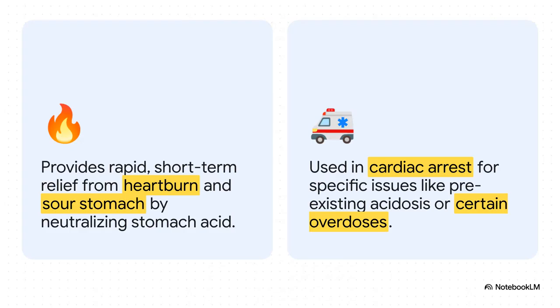I mean, just look at this contrast. It's pretty staggering, right? On one hand, you can stir a little bit into some water for simple heartburn. On the other, it's being pushed through an IV during a full-blown cardiac arrest. So how can one substance possibly bridge that huge gap between a minor tummy ache and a life-saving intervention? Well, that's exactly what we're going to break down.